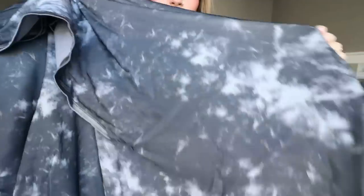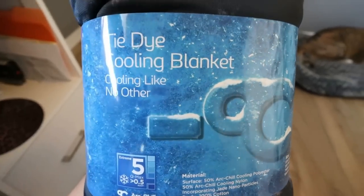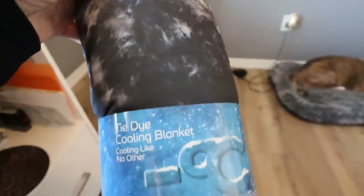So you can use the blanket year round. It is really the best solution for hot sleepers because it cools you from the inside out and it stays cool all night. I love the tie-dye design. You can simply put this in your washing machine and launder it, so it's really easy to maintain and care for. And you can purchase it right off of Amazon, which is even a better deal.